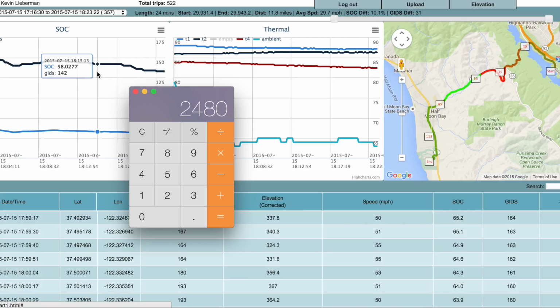This is in a Leaf. I drive pretty quickly. I definitely am not afraid to floor it in that car to use up my battery, especially if I know I got a charge on the other side. So your mileage may differ, but that's how it goes.